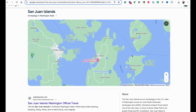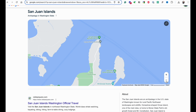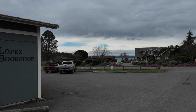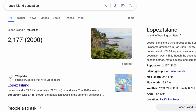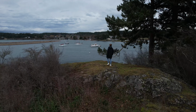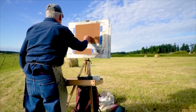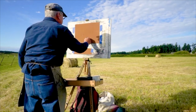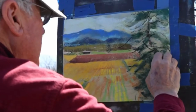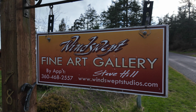The Lopez Island itself is fairly small, and when you look at the map you can just see this main road from the ferry landing. Then you can drive into the center, which is about 20-25 different businesses, and the total population of the island is about 2,000 people. So it's really small, really remote, but it's so beautiful that you couldn't have found a better spot for a painter. And speaking of artists, let me introduce you to Steve, the artist, the creative mind and hands behind the beautiful paintings of Windswept Gallery.